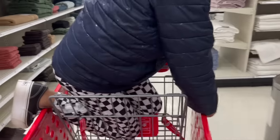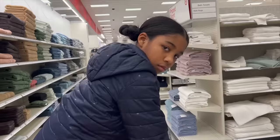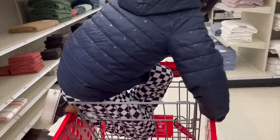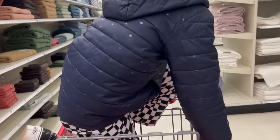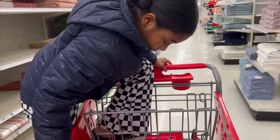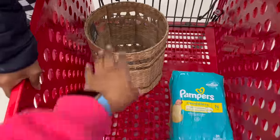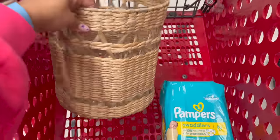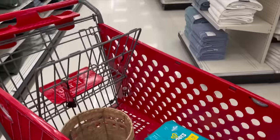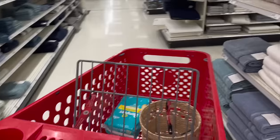Because Cairo wants his own bathroom. She wants her own bathroom. Don't ask what I'm doing right here. Why are you right there? But yeah, we need to come on because I need to braid her hair. We need to go to the thrift store so she can get some clothes for her baby. She found this little trash can to go in her room. Are you ready? Is this everything? Yes. All right, so off to the thrift store we go.